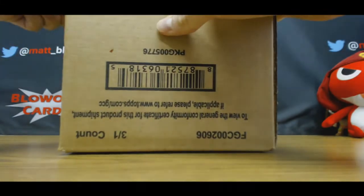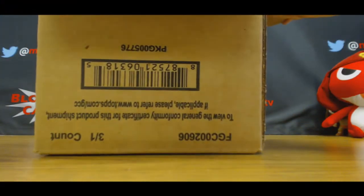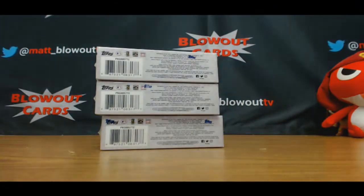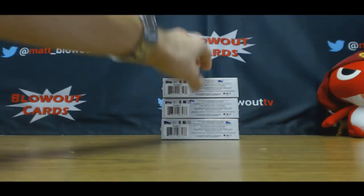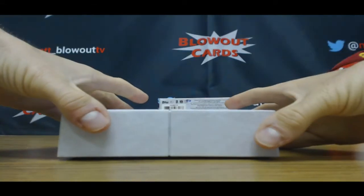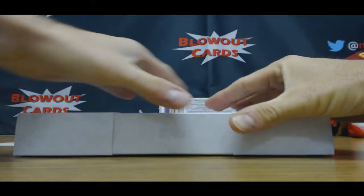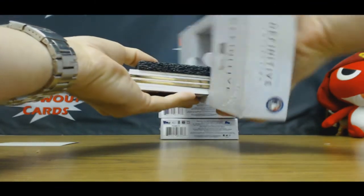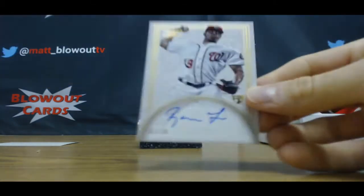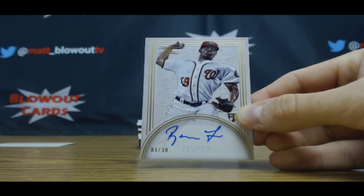First case is pretty solid that we did. This is the first full case, and the other one by the boxes. I want to see the chat go crazy. Couple framed hits in this box. Let's start off with a Nationals rookie autograph, Rolando Lopez, and that is 3 of 30.